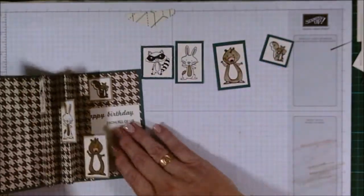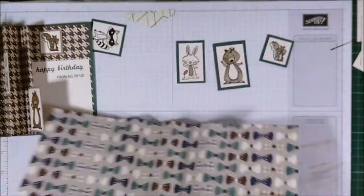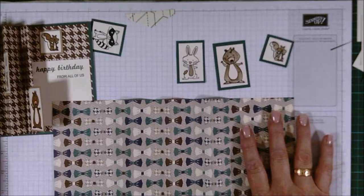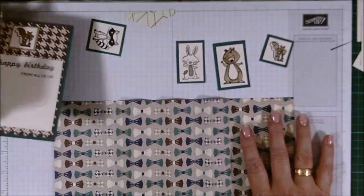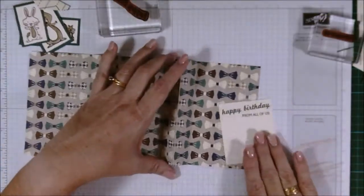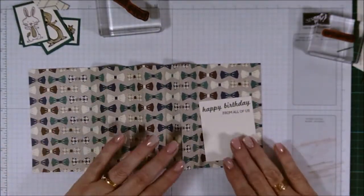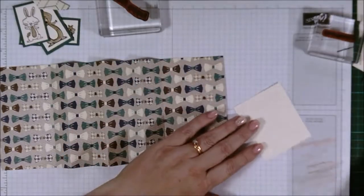Okay, so now we're going to bring in our piece. And what did I do with the piece that I stamped Happy Birthday on? It's around here somewhere, I think, I hope. Okay, back again. Couldn't find the other one, so I did it again, and now that I've done it again, the other one will show up.